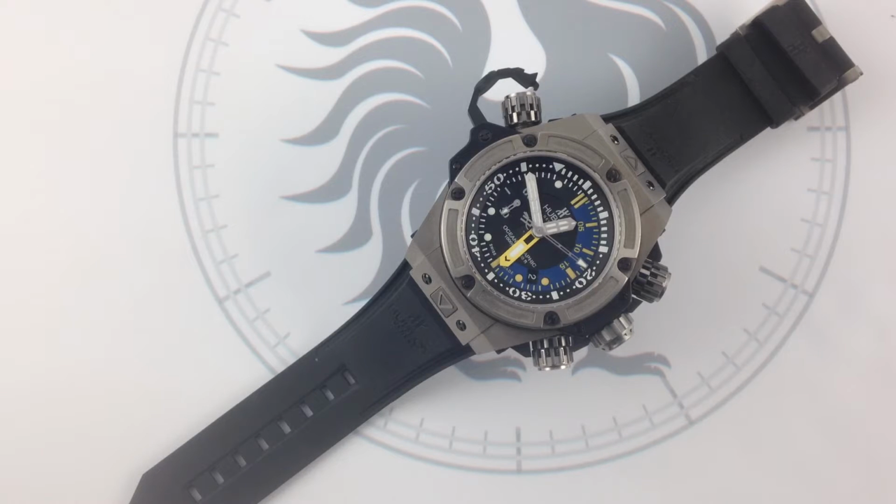Today, we are looking at a bona fide sea monster. This is the Hublot King Power Oceanographic 1000 meters, 2012's ultimate Hublot sports watch. This is an extreme diver, rated to 1000 meters, but tested to 1250. 48 millimeter King Power case, one of only 1000 made. It is the Chronograph follow-up and upgrade to 2011's time-only Oceanographic 4000 meters.